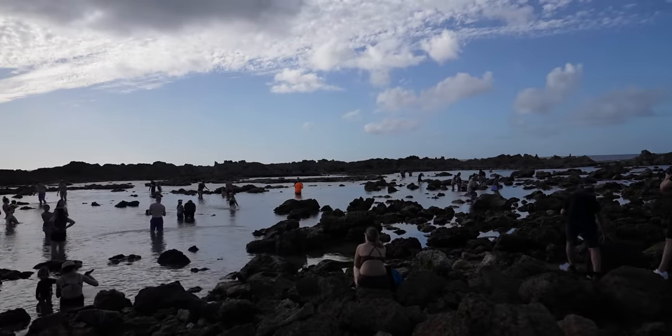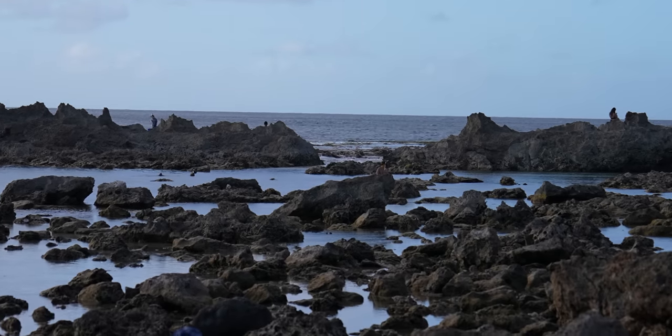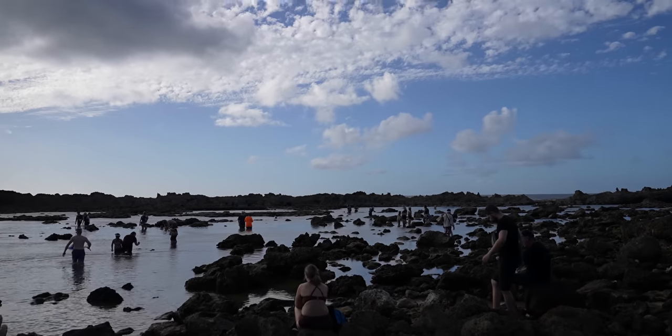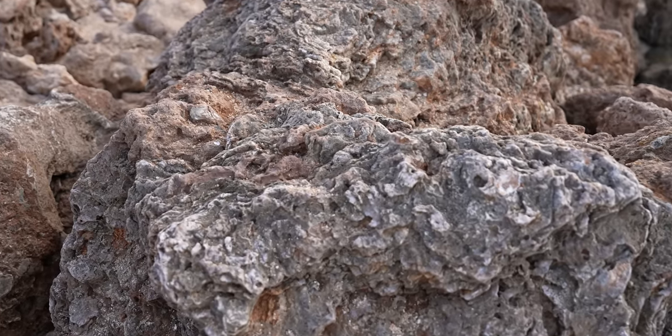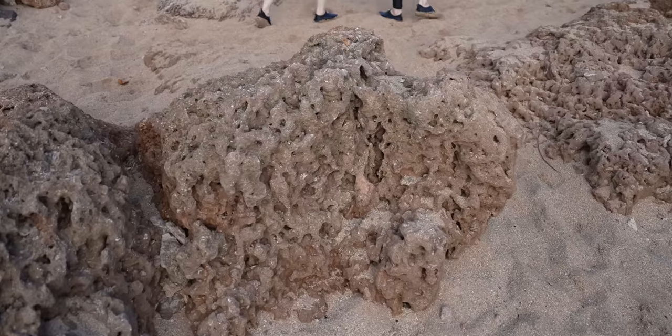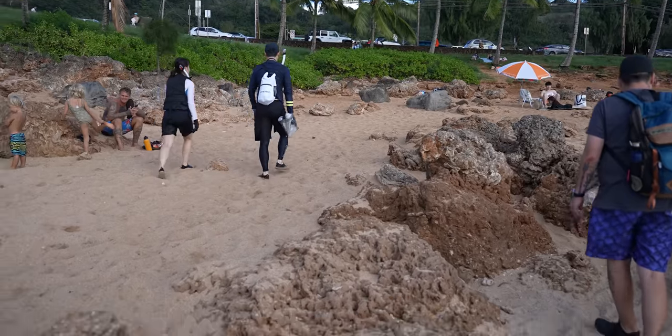Apparently this is a good place to snorkel. Doesn't seem like there's a lot of water to do that. Maybe you gotta go out past over there. Yeah, is this coral or is it a rock? It looks like it was coral. It's definitely coral, but I'm a little confused. Like, did the water go up further before? Am I an idiot?